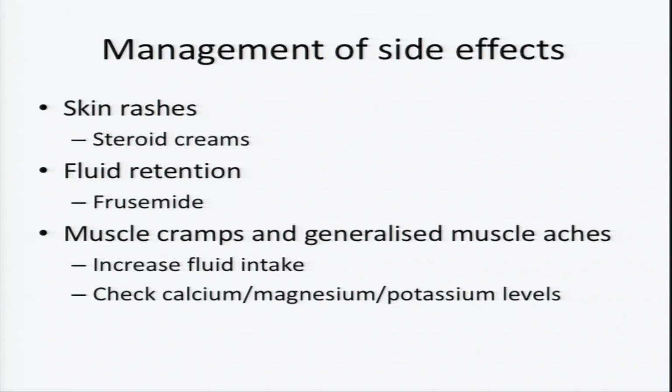In terms of management strategies, for people who have skin rashes, as I say, we use steroid creams and we use antihistamines to try and stop the itching.